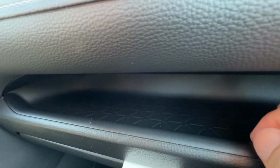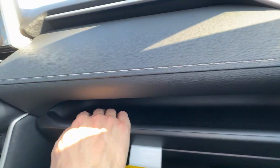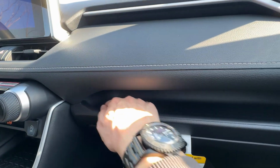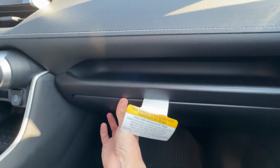A little bit of a shelf here with those hexagons again, the little honeycombs. No rubber mat, so stuff's gonna slide. My fiance has the SE hybrid, and stuff slides back and forth and it drives her crazy. So we're probably gonna shop for a little rubber mat to pop in there. Let's check out the glove box.